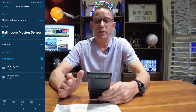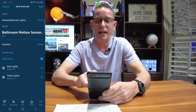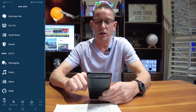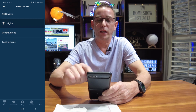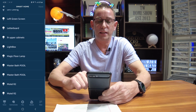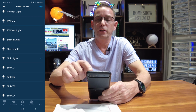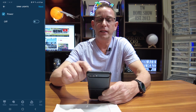Now here's a trick you can do so that they don't stay on after you leave the bathroom. So we're gonna go ahead and add another action here. Under add action, hit the plus sign to the right. And we want a smart home thing to happen. And we want lights. We're gonna pick both sink and toilet lights again. We got to do them one at a time. It would be nice if you could select multiple ones in here. This time we want them to power off and hit next.